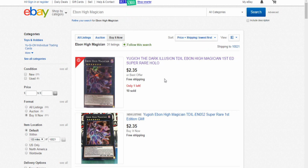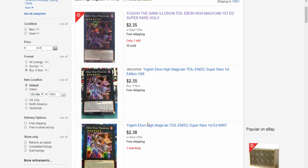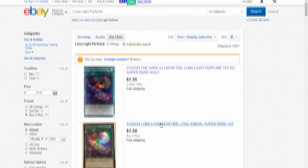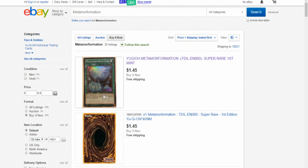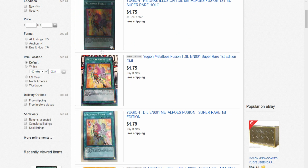Ebon High Magician, $2.35 apparently, $2.38. You can also find him in the Megatons. Trust me. Lunalight Perfume, $1.55. Then we have the Metal Foe Field Spell card. I was just blanking on what the hell it was. $1.45. The Fusion card is $1.75.